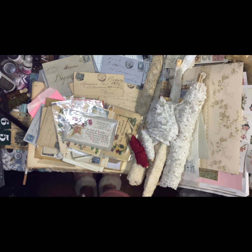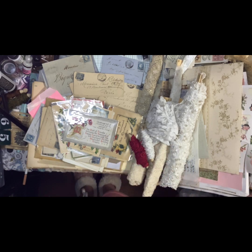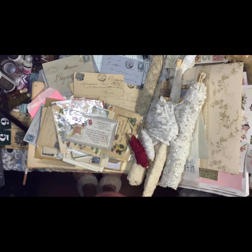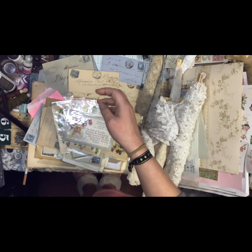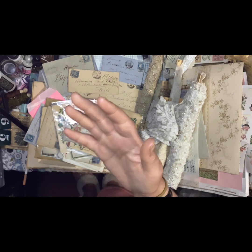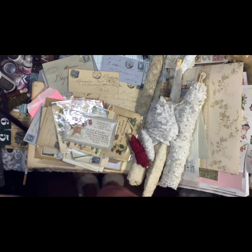They are from a cute shop. Let me find it real fast for you. It's called France Hier, so that is FRANCE, as in dog, HIER. That is the shop where I found all of these beautiful letters. I actually got them in multiples of 10. They're described as sets of 10 very old letters from France, 1800s ephemera.